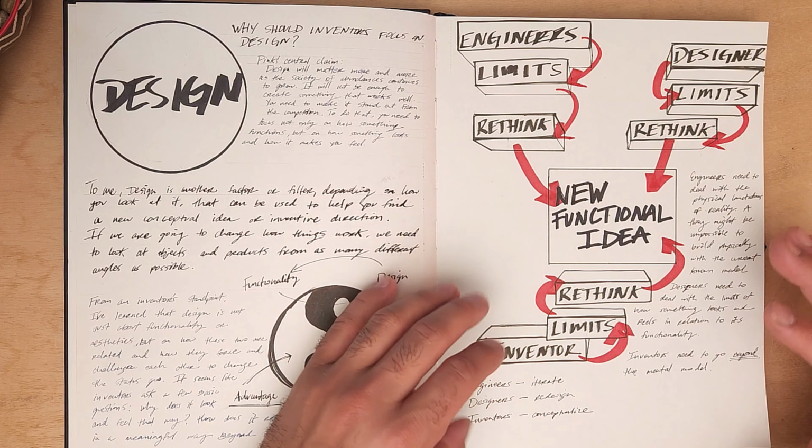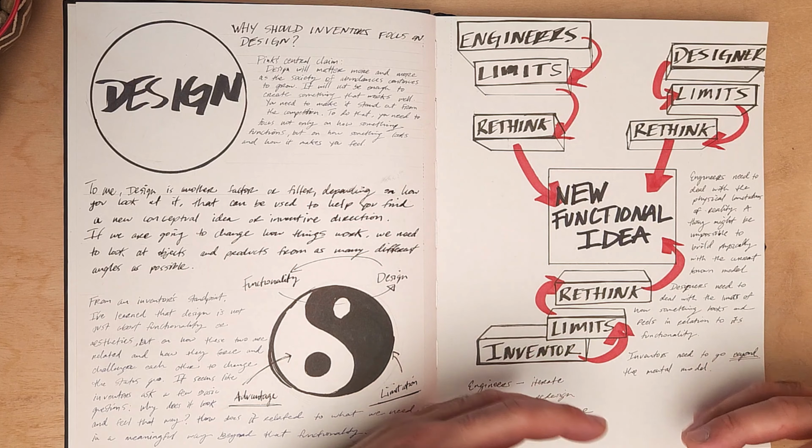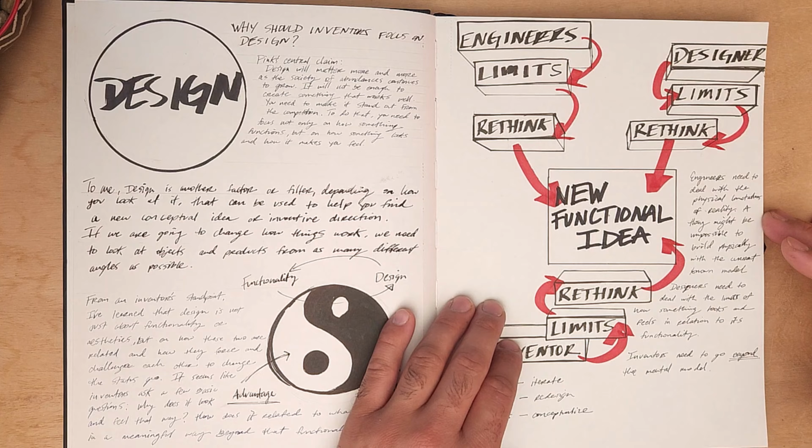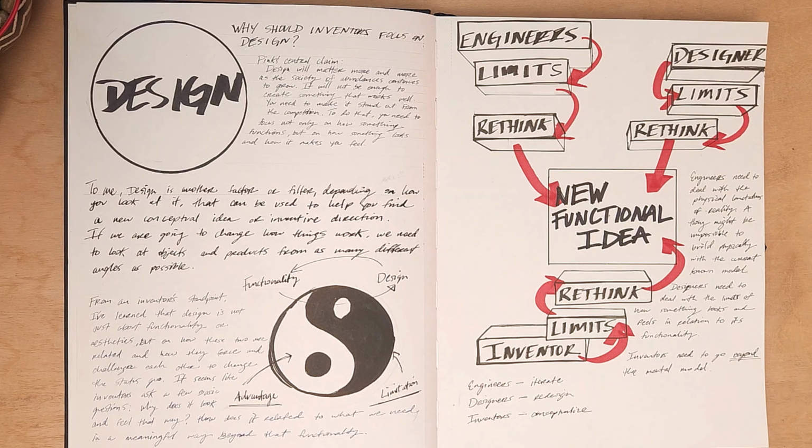Designers try to make the aesthetics look completely different, so they just redesign their product. But inventors, they have new conceptual ideas. They try to reconceptualize the entire thing, scrapping the idea and then bringing something new to the table that goes beyond that mental model. There are so many examples of different designs changing the way something functions.